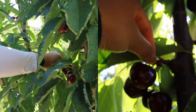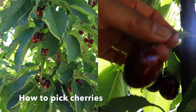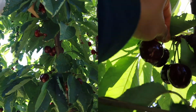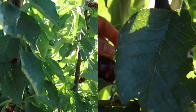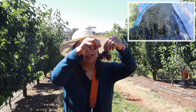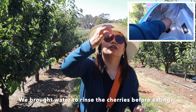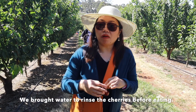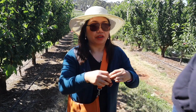So, this is how you pick the cherry. There you go, you take the stem as well, and not just the fruit. Right, there you go. So, and this is how you eat cherries. Mmm. Yummy breakfast. I think I'm full.